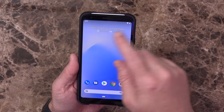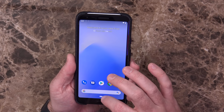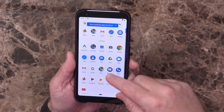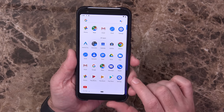But here it is. It says, welcome to your new Pixel. Tap for tips. Swipe up, and I'm not familiar with this at all, so I'm used to my Samsung where I have to just swipe up and get to the tray, but it looks like swiping up takes you straight to multitasking. Swiping all the way up gets you to all of the apps that are installed. As you can see, it's a relatively short list, just all Google apps. You do have Android Auto pre-installed on this.